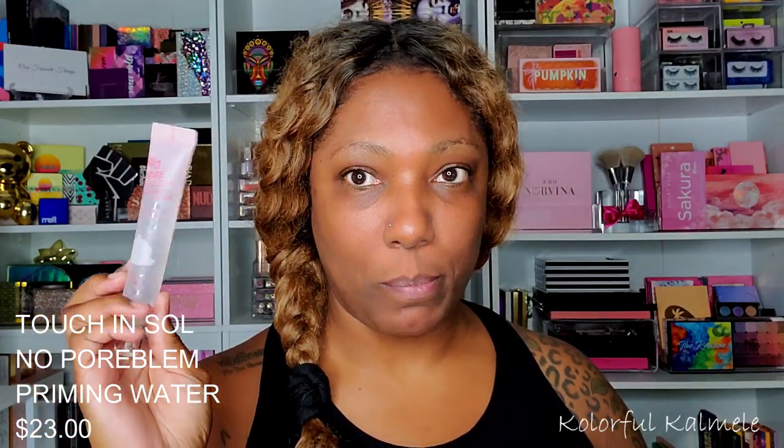And I grabbed this No Poreblem, what is it, priming water. Now I got this in my Ipsy box. I didn't even open my Ipsy box this month, you guys. I got all three, the bag, the plus, and the premium. I didn't even open them because on camera I canceled so fast. I was like, now I remember why I canceled.